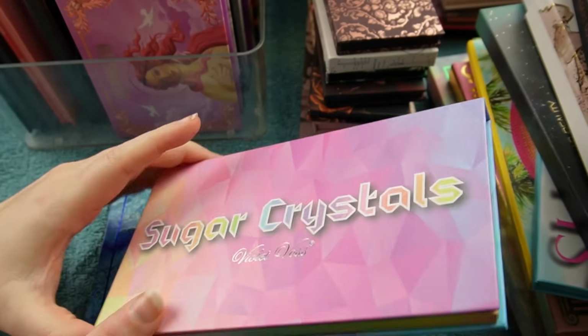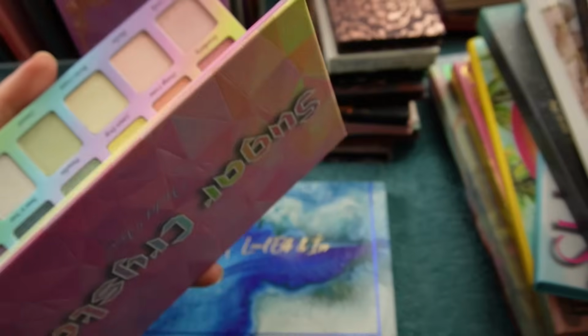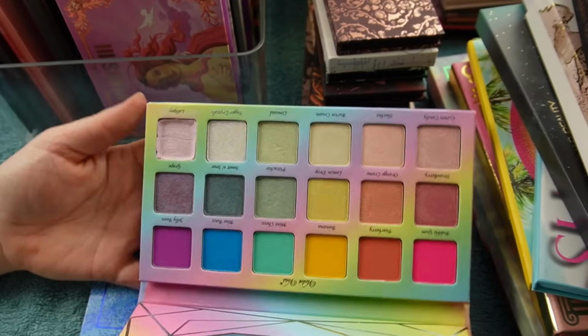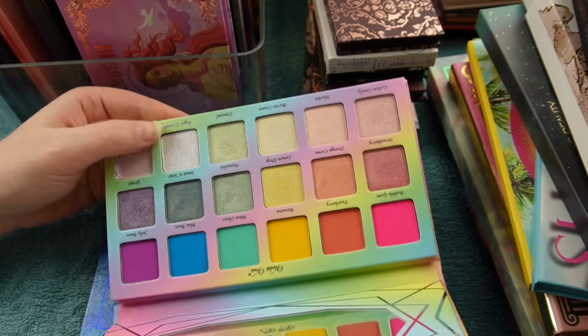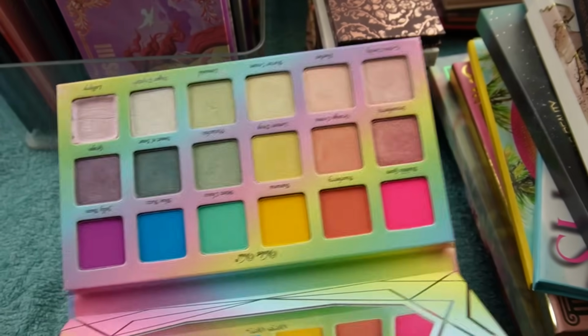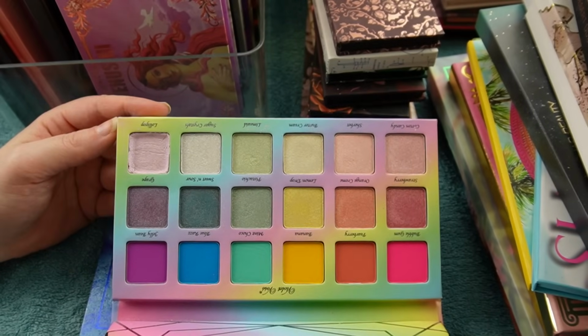It's by Violet Voss. It's the Sugar Crystals. This is one I hunted down because Violet Voss suddenly no longer became available in the EU. I had to buy this off of Amazon via a reseller. This shade came cracked and it hasn't been okay ever since.